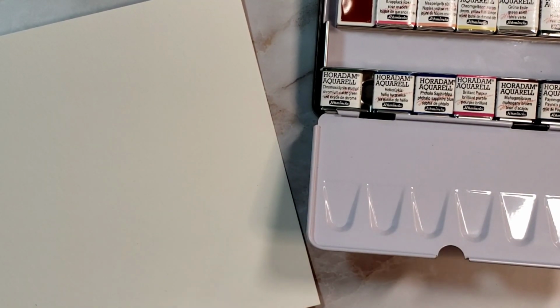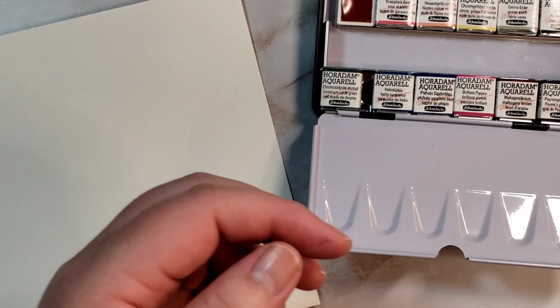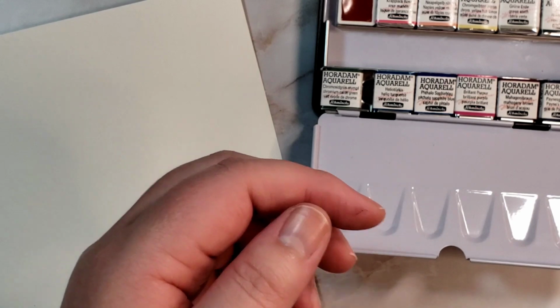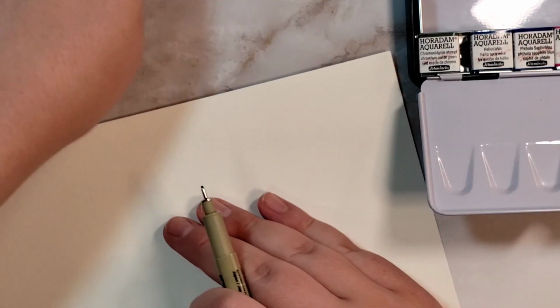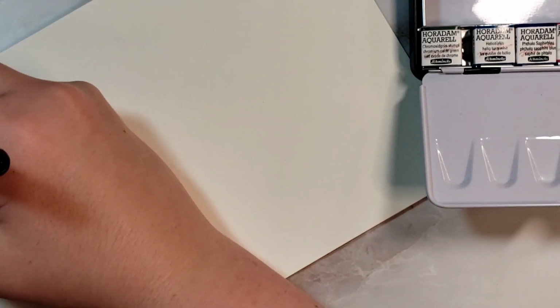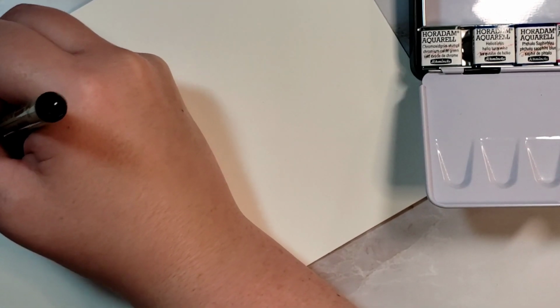This is my tiniest. I'd grab the same one. Clearly my micron pens are okay. So this one's going to be English Venetian Red.